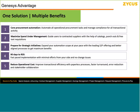So you're going to get a turnkey application suite that's going to help you, at its core, automate all of your procurement transactions, particularly on the indirect side. Okay, so everything that you need to do from a procurement management, invoice management, PO management, all that's going to be able to be done within the package. So it's going to help you to maximize your spend that you're capturing under management.